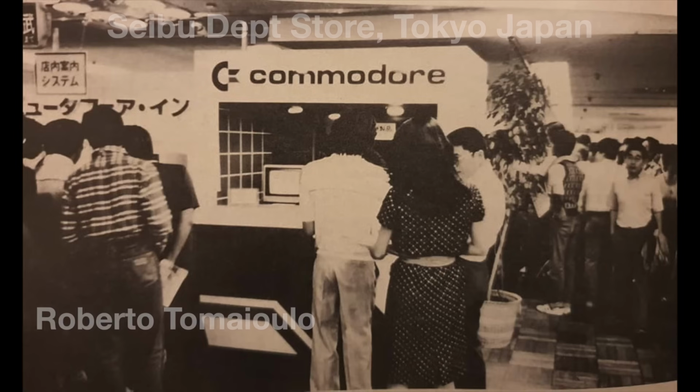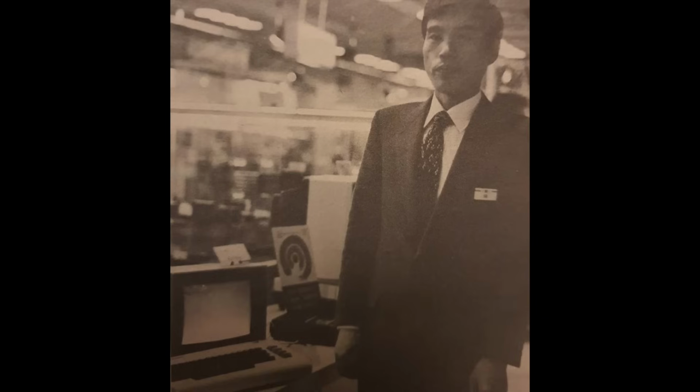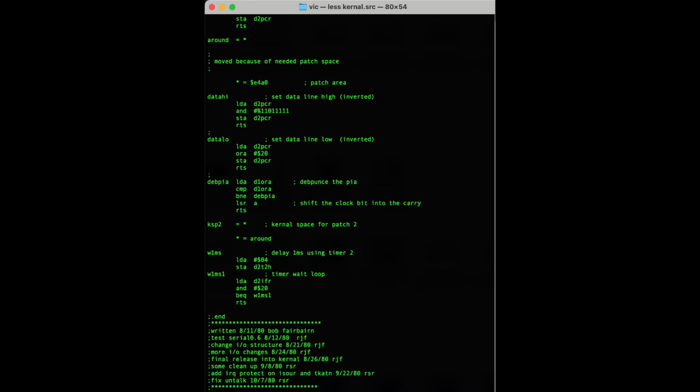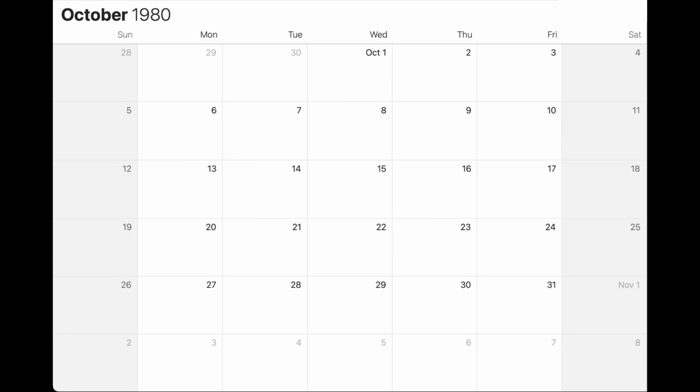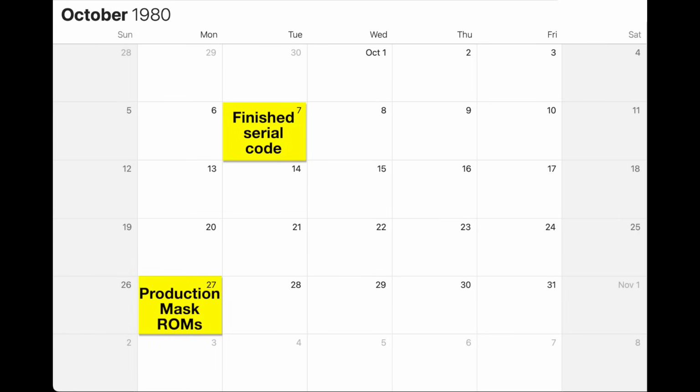Let's talk about those dates. The VIC-1001 was publicly unveiled the weekend of September 19th, 1980, and Commodore began taking pre-orders there. Bob Russell didn't finish the serial code until October 7, 1980. So let's stroll over to the VIC registry at cbmvic.net to get some date codes. The earliest VIC-1001 on the list, serial 100282, has the latest chip date code of 4480, which means that chip was made in the 44th week of 1980, which was the week of October 27, 1980. So Bob Russell finished working on the serial code October 7, and they were already completing mask ROMs on October 27th. Imagine the stress levels at Commodore trying to get the VIC-20 out the door.